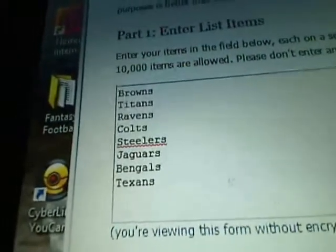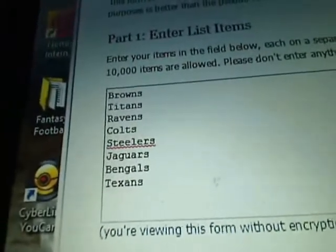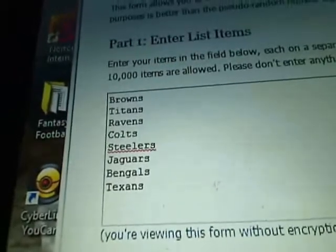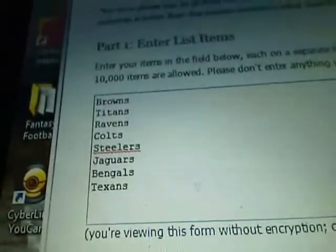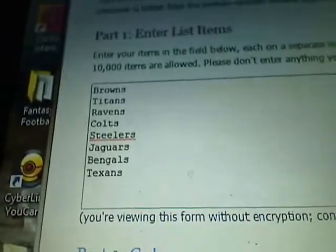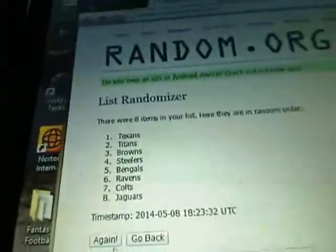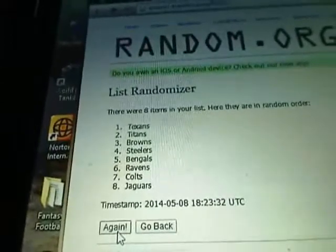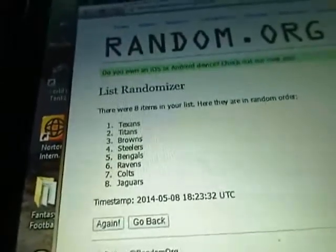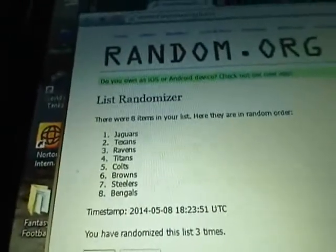Top to bottom, I have APA 9 ball, sports box breaks, and APA 9 ball for the remaining spots. Here we go, randomizing three times. Good luck. One. I don't know why it's being slow. There's one. My computer has just been slow today. Two. And three. And here are your teams.